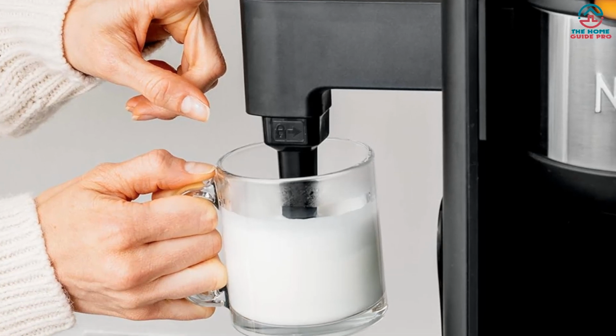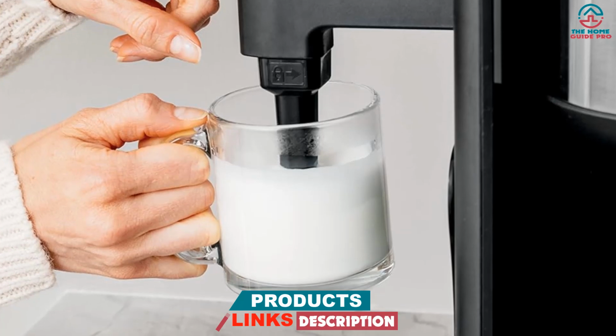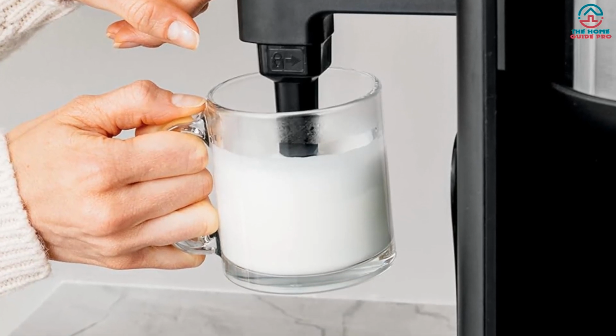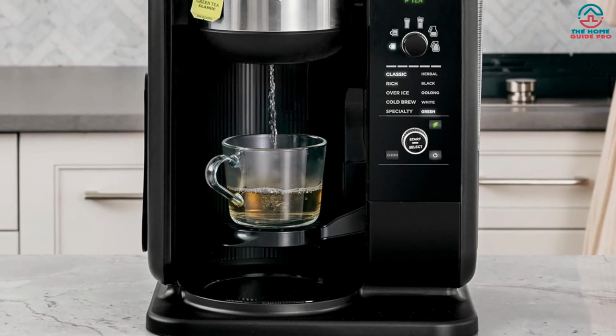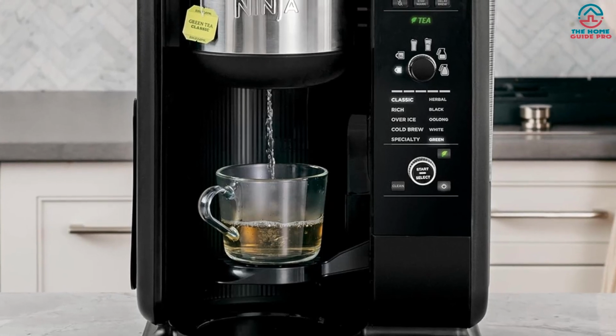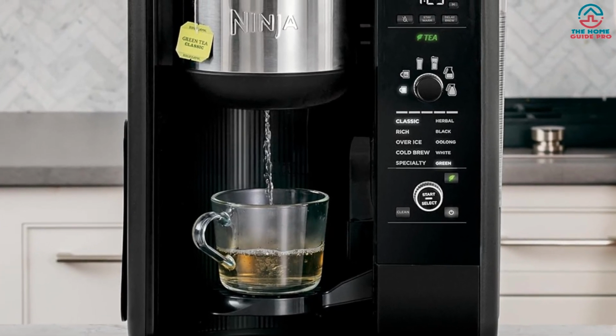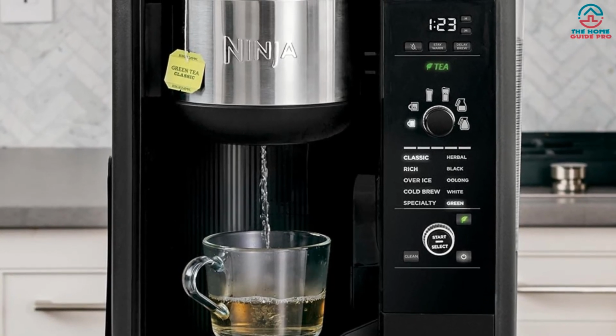This product can brew coffee, loose leaf or bagged tea, and specialty drinks, giving you a myriad of options for your morning drink. 5 different brew modes offer classic, rich, over ice, cold brew, and specialty in 6 brew sizes, in addition to a fold-away milk frother. Each brew mode provides additional features as well, so you can become your own barista.